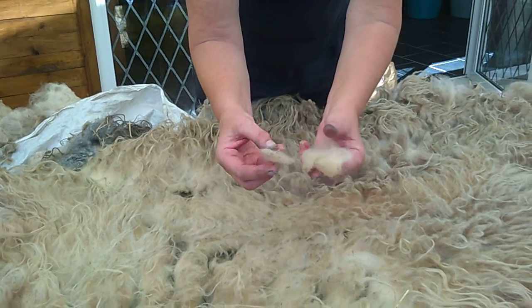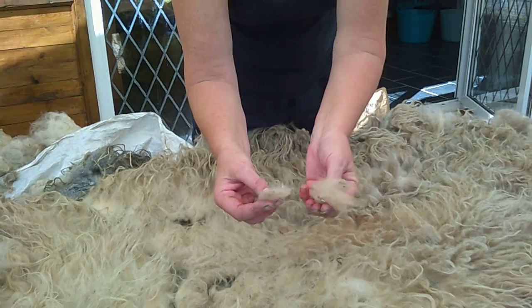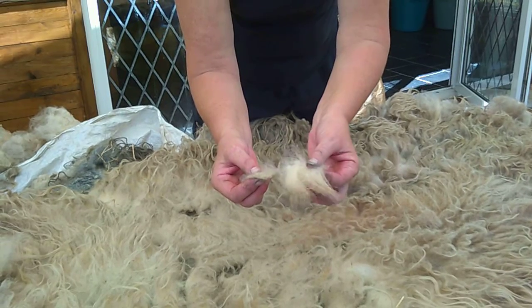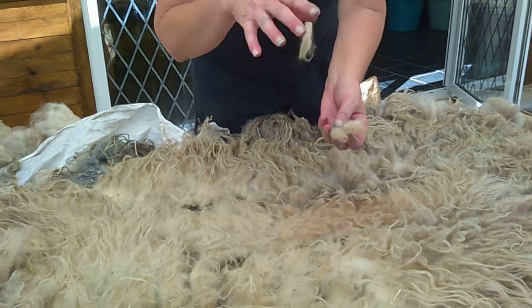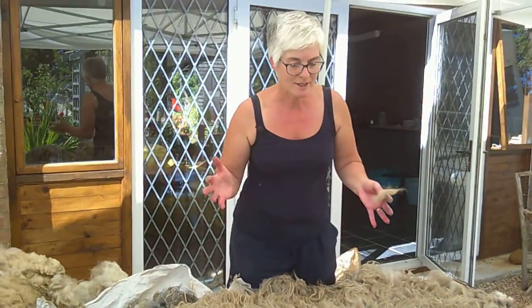So we've got, yeah, I wish I could feel this, it's so lovely. In terms of how they feel, this is only slightly more coarse. I can just feel it a bit more on my fingers. This one is shorter, slightly softer, but it's not such a difference that I would actually be worried about that and feel I'd needed to separate it.